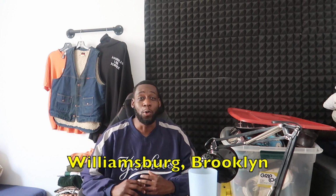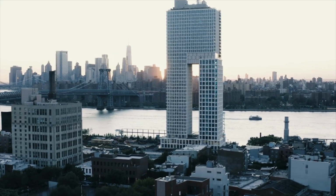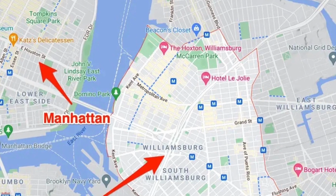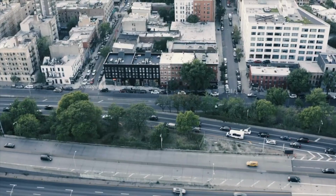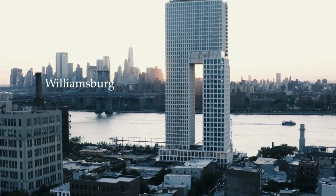Williamsburg, Brooklyn. Williamsburg is a great neighborhood, one of my favorite neighborhoods in New York City. Depending on where in Williamsburg you stay, it's like 2-3 stops away from Lower Manhattan. You take the J or the M from like Marcy Avenue, 3 stops to Delancey and Essex. Great neighborhood, tons of bars, restaurants, clubs, young people, old people. Williamsburg is a vibe, definitely.